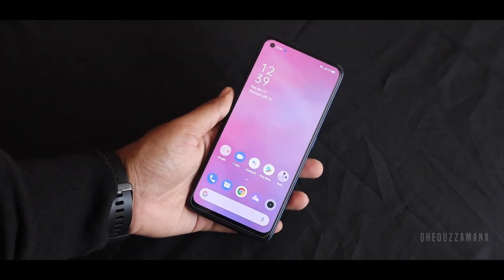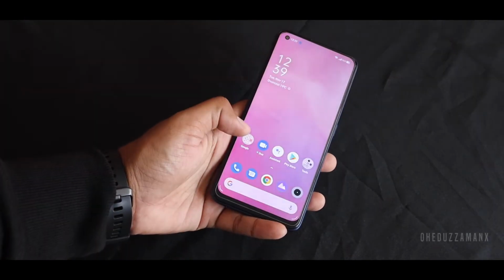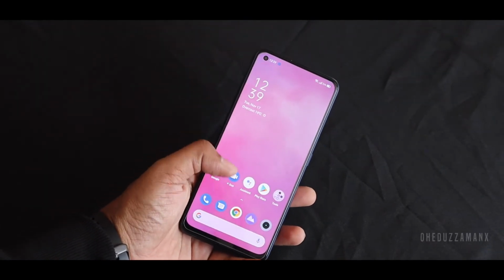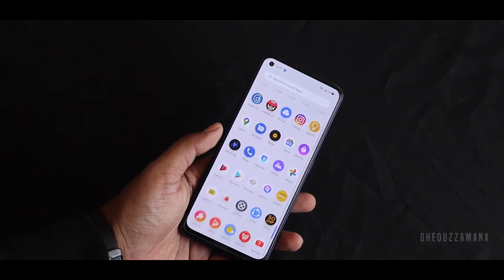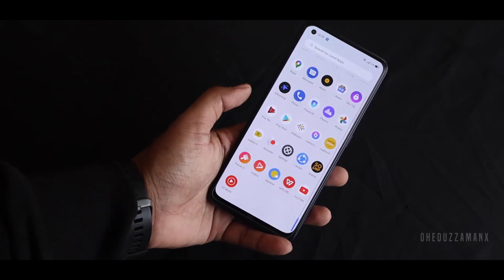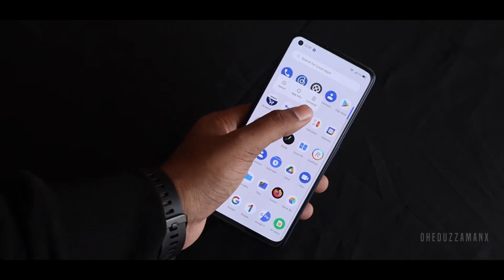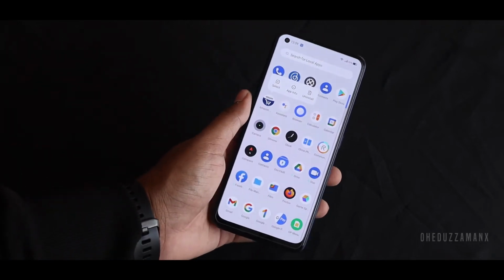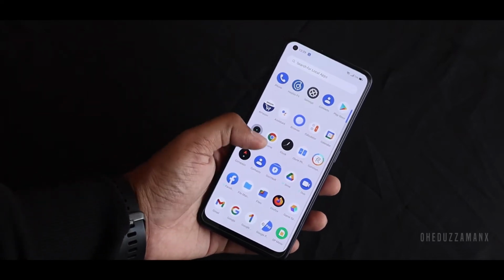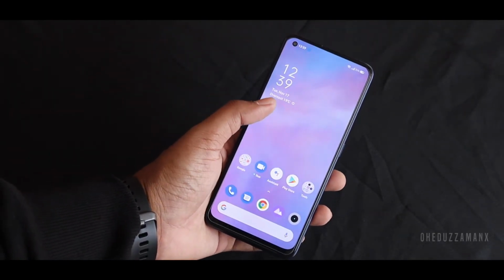The transitions, the animations, everything is so smooth. Though it is a 60 Hz panel, you won't miss anything at all. It also comes loaded with Google apps, which are Google Phone and Messages, so that's another good point. And it's almost bloatware free. Only 4 to 5 apps are pre-installed, and even those you can uninstall if you want or need to. I'm using this device for the last 1 month and I'm not facing any kind of UI performance issue. This is a really smooth experience you can get on this device.